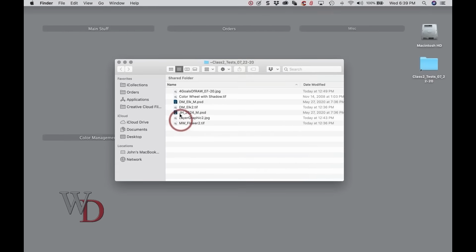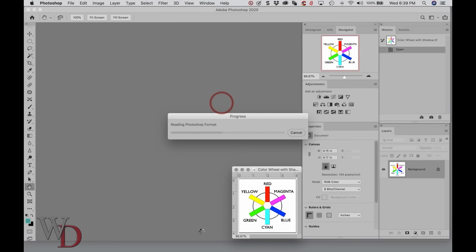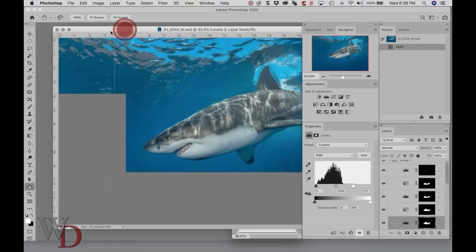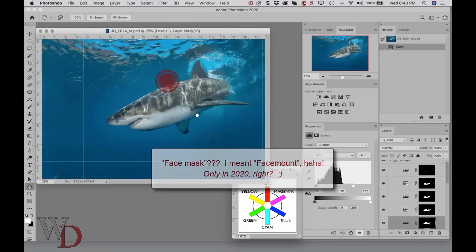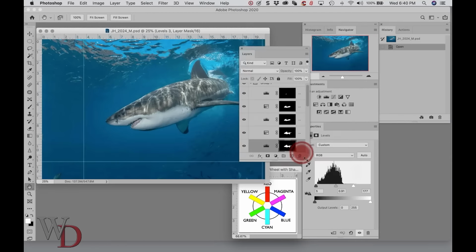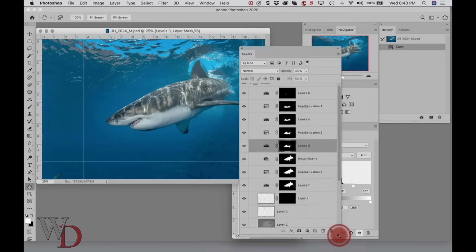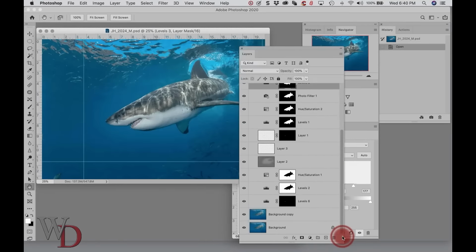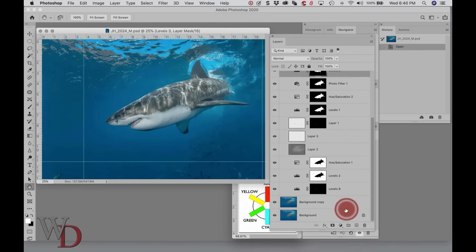Let me open this, there we go. As you can see, I've conveniently put a color wheel chart down here for us to use later. Now this is an image that ended up being a huge phase of masking. I'm going to drag this layers panel out a little bit so you can see how many layers there really are in this thing. Each one of these is doing something specific. In other words, I'm localizing the image. There's very little of this that's actually done globally.